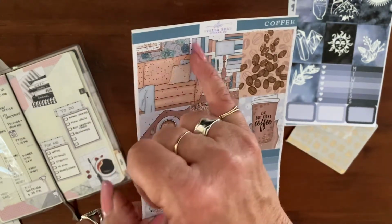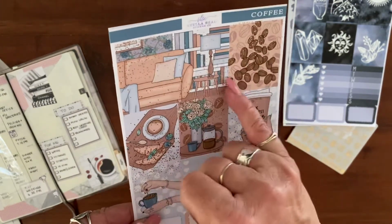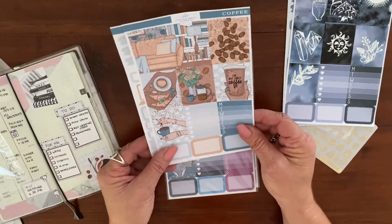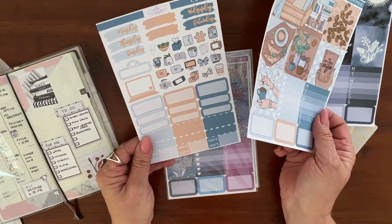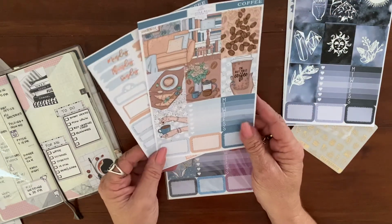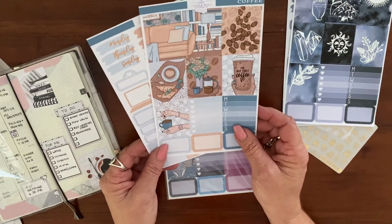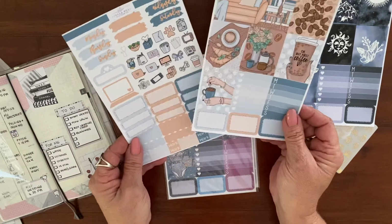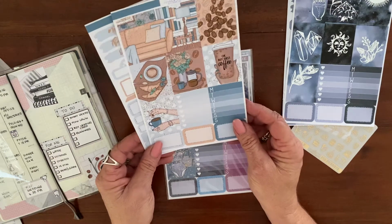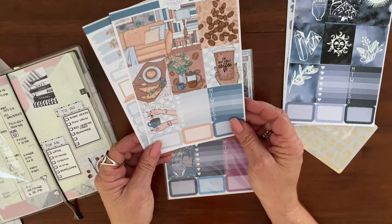So like this one's just got lots of little sprinkles of rose gold foil, and I absolutely love that. So of course the kit is exactly the same. Love the color tones of this one. And again, I can probably do about 3 different spreads, and of course also using up some of the things in my stash, but I'm fine with that.